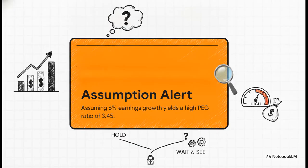To finish out our Lynch analysis, we have an assumption alert. Since forward growth rates aren't explicitly locked in right now because of that strategic review, we have to assume a 6% earnings growth rate based on management's top-end organic revenue guidance. Now, if we divide their PE ratio of 20.7 by that 6% growth, we get a PEG ratio of 3.45. For Peter Lynch, anything over 1.0 is getting pretty expensive. Toss in the typically high institutional ownership you see in mid-tier medtech, and Lynch would probably rate this a hold on fundamentals alone, just waiting to see if that turnaround actually materializes.